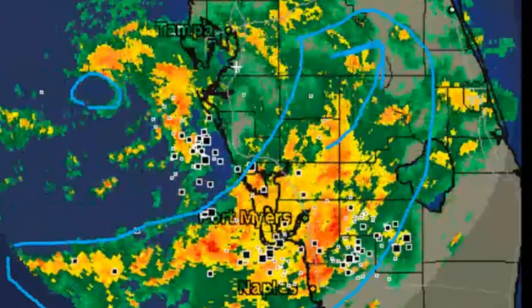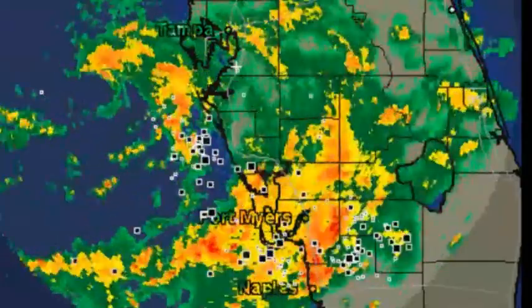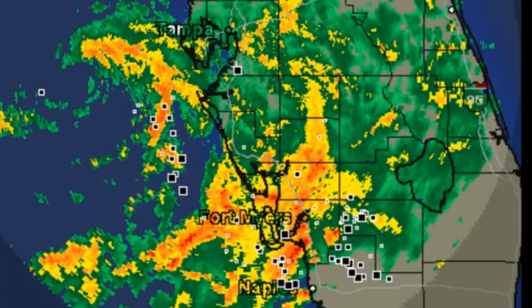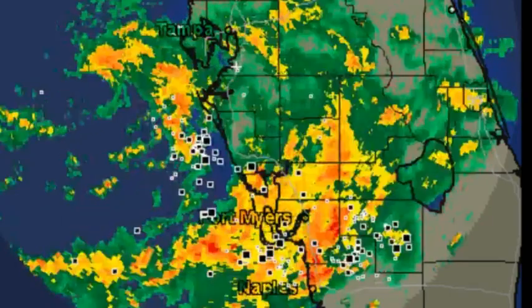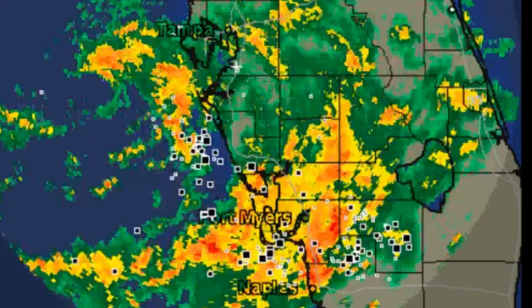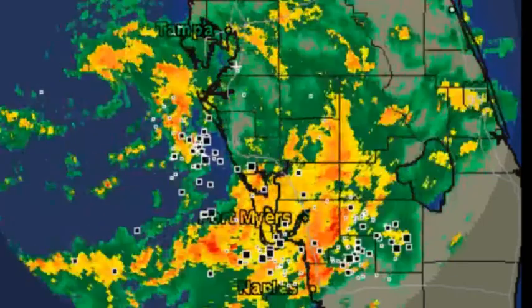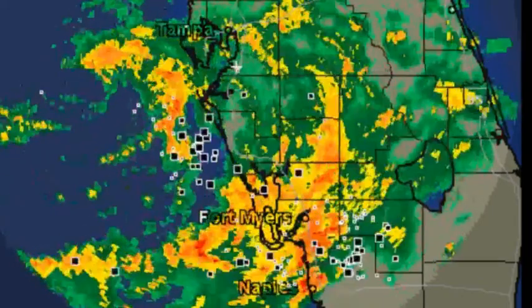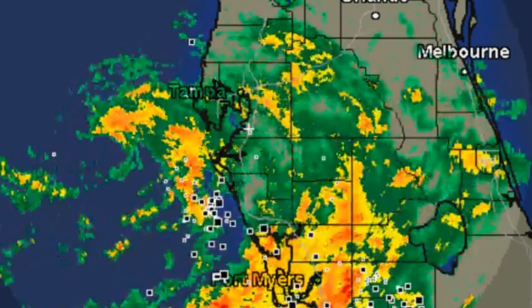So overall, even within just the watch area, as you can see here, the tropical storm watches for here, despite that, areas such as through the Everglades City, Marco Island, Naples, Bonita Springs, Cape Coral, Fort Myers, Port Charlotte, Sarasota, St. Petersburg, Largo, Clearwater, Tampa, Spring Hill, Lakeland, all those areas throughout there and pushing east will be impacted by the system, whether by the gusty winds that it may have or the heavy downpours.